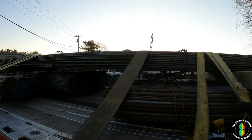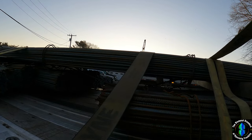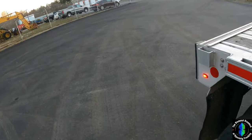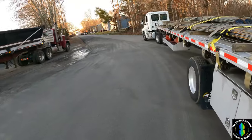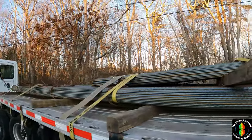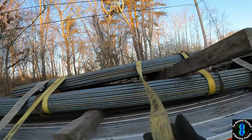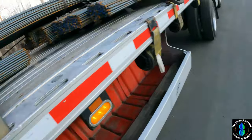And now for the problem child. All right, so since I just threw that over, I'm gonna throw that back over instead of climbing up there. I know it may seem like I'm going around the trailer too many times, but gotta make sure that the load is safe. All right. Yeah, look at that, it was stuck.